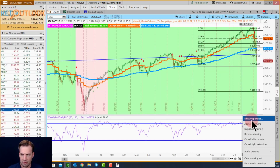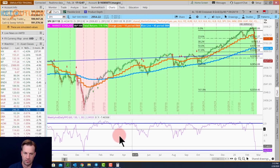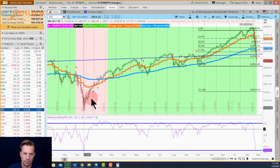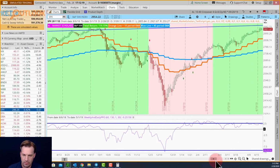Move this line down to minus 9.25. So that's where we're at right now. Essentially, you can see when we got this far below the 30-day moving average, we snapped back pretty sharply, because it's hard to stay that far below. Zoom in a little bit more, and then kind of come back out here.